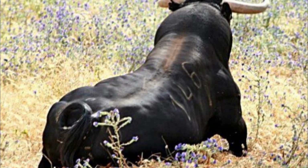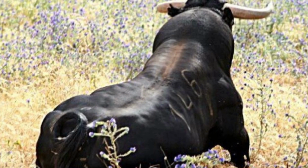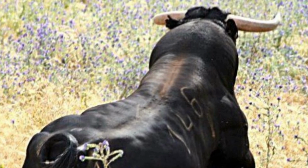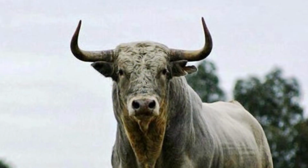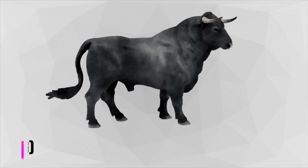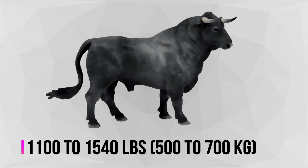The fighting bulls have a distinctive profile for a complex of muscles over the shoulder and neck and the strength with their horns. Their horns are usually longer than most other cattle breeds. Average body weight of the mature fighting bull varies from 1,100 to 1,540 pounds, 500 to 700 kilograms.